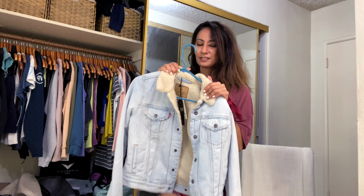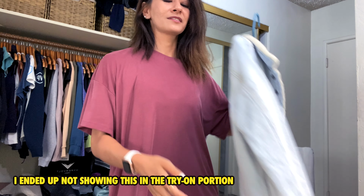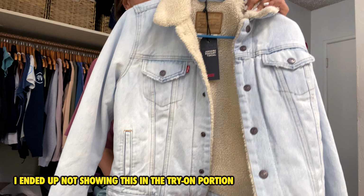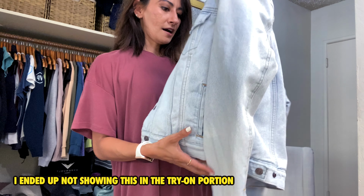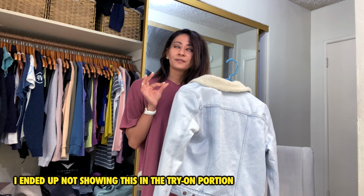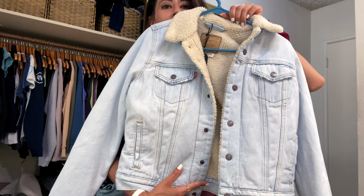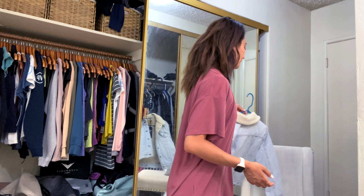Hold on. Yeah. Okay, so this I'll do in the try-on video. I don't know if I'm gonna speak in the video or just show what I'm using in the back, so. There's this. I've worn it around the house and it's super comfy. I would wear it with like black leggings, navy blue, any leggings I think these would go good with. So, let's go on to the next one.